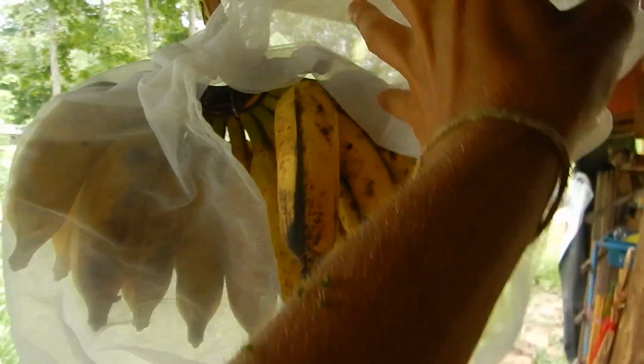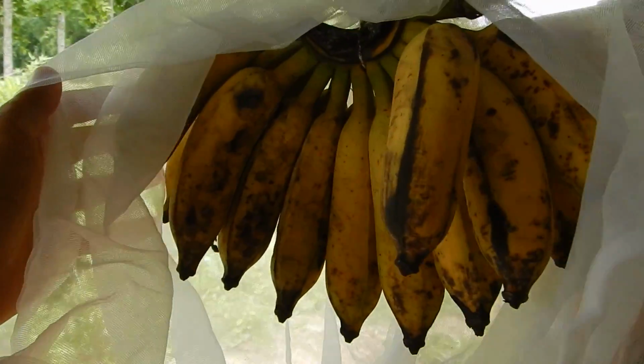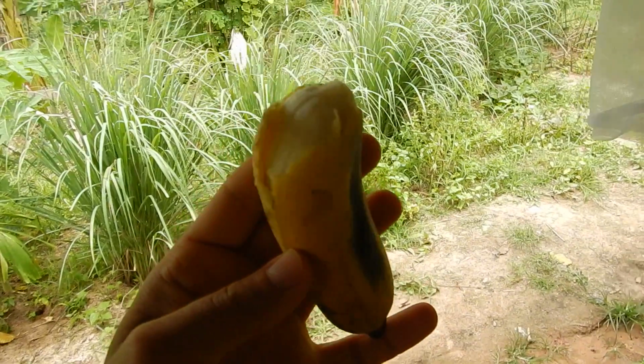And these are just super beautiful. These are super beautiful and tasty. But sometimes you just need to go out there and you find good bananas. These are super ripe now, super tasty, super sweet, beautiful. This is how an apple banana should taste. Sweet, a little hint of sourness, and apple.